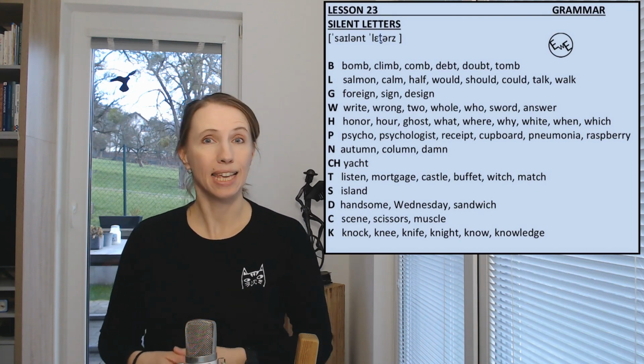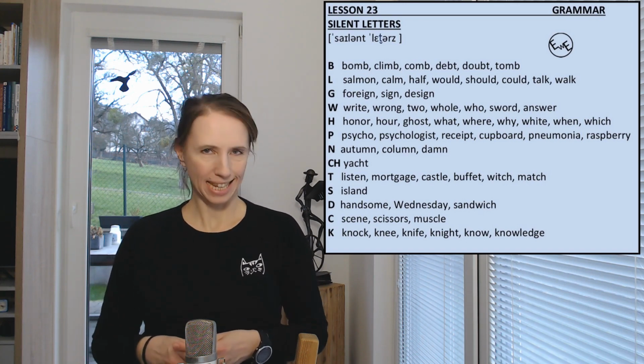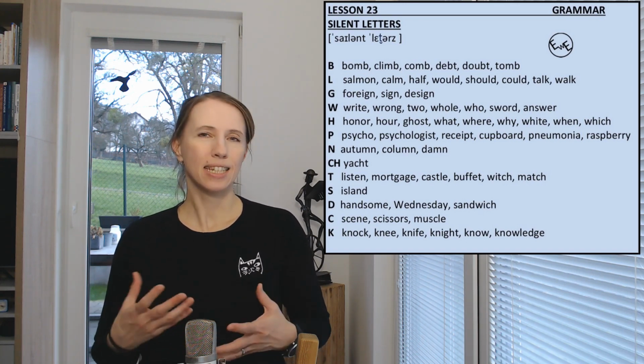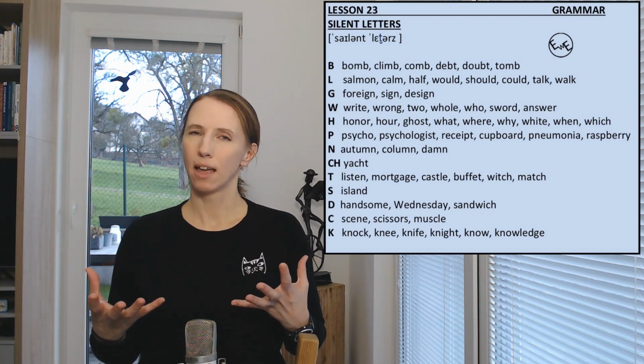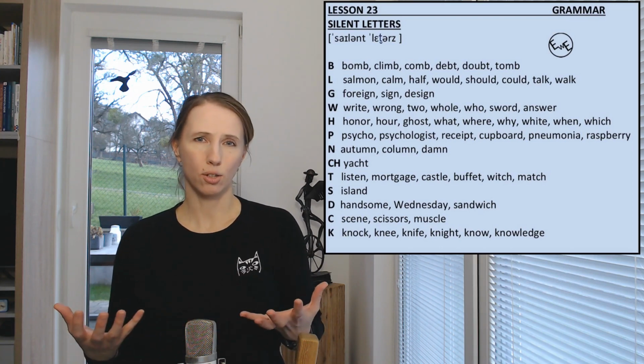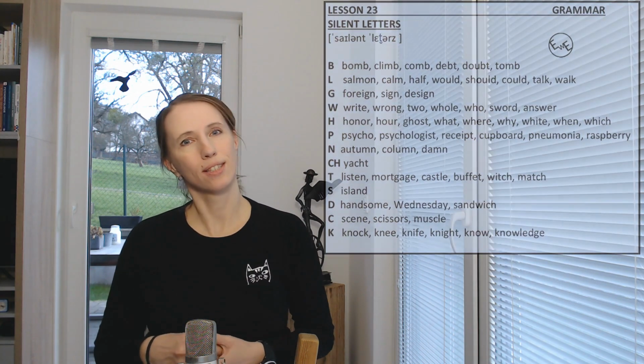Silent K: knock, knee, knife, night, know, knowledge. There are more examples. If you want to see more, just check the PDF added to lesson 23.